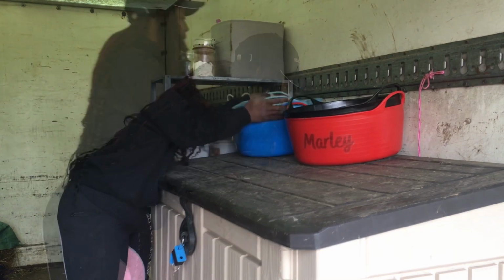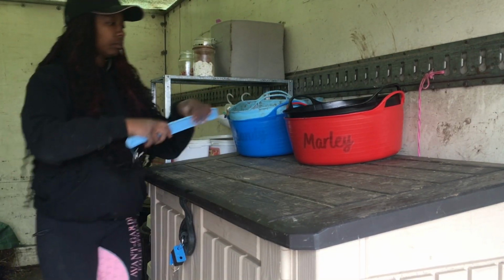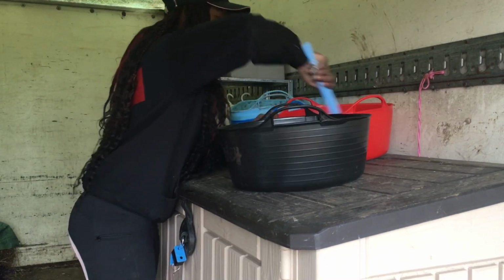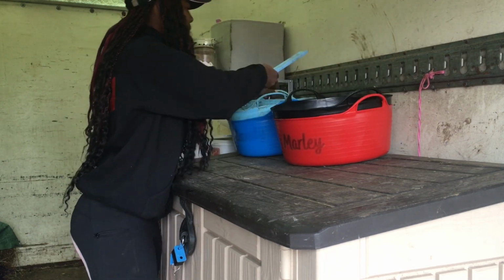Smells so nice. I have to mix these because it's just what I do. I don't know why I don't mix them early. I hate not mixing my feeds.